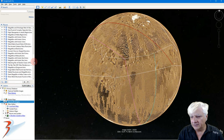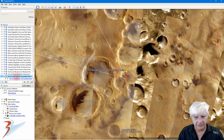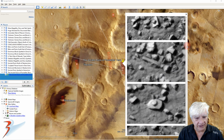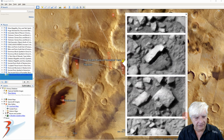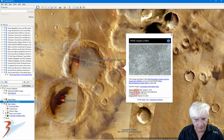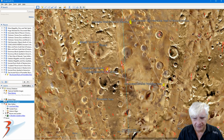Alrighty, so let's go down to the tab and check out this region of Mars and some of the other anomalies around here. So just for summary, there's a quick overview of the anomalies we checked out. And there's the photograph we analyzed, Boulder Deposit on old crater floor. Let's have a look at some of the other anomalies around here.